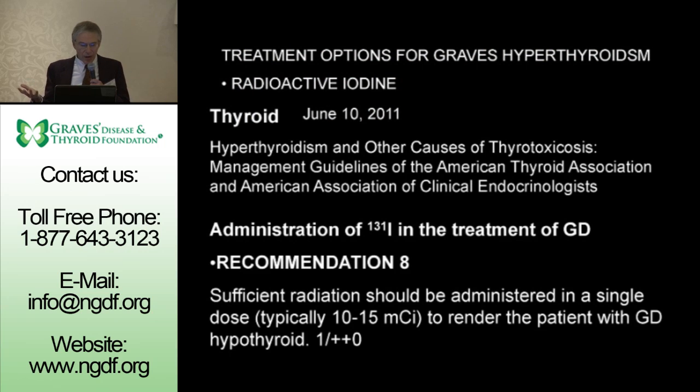Likewise, our current guidelines recommend that if you choose radioactive iodine, that it be administered in a dose designed to render you hypothyroid, designed to cause hypothyroidism. That is now considered the actual goal of the treatment, not just curing the overfunctioning thyroid and leaving the patient with normal thyroid function, but the goal of the therapy is really to cause hypothyroidism. That's what the guidelines currently recommend.